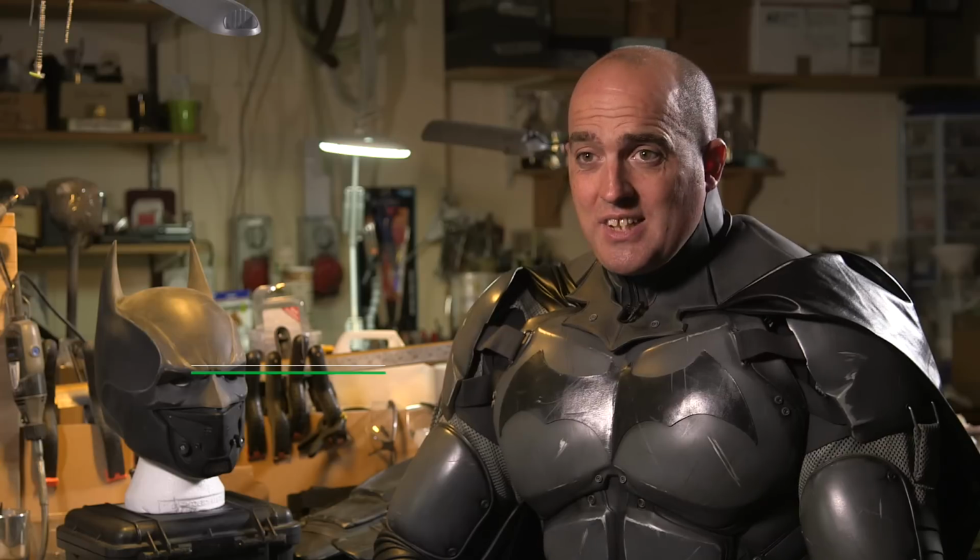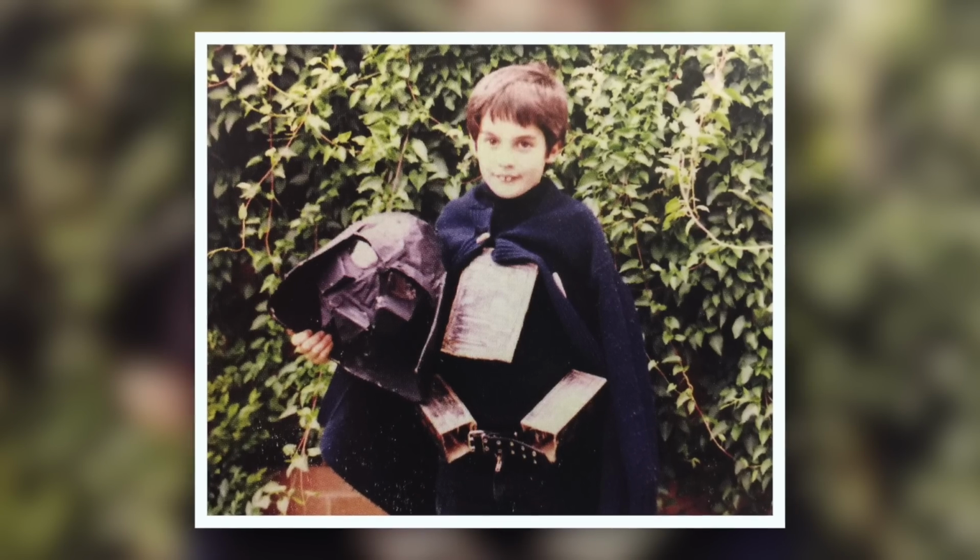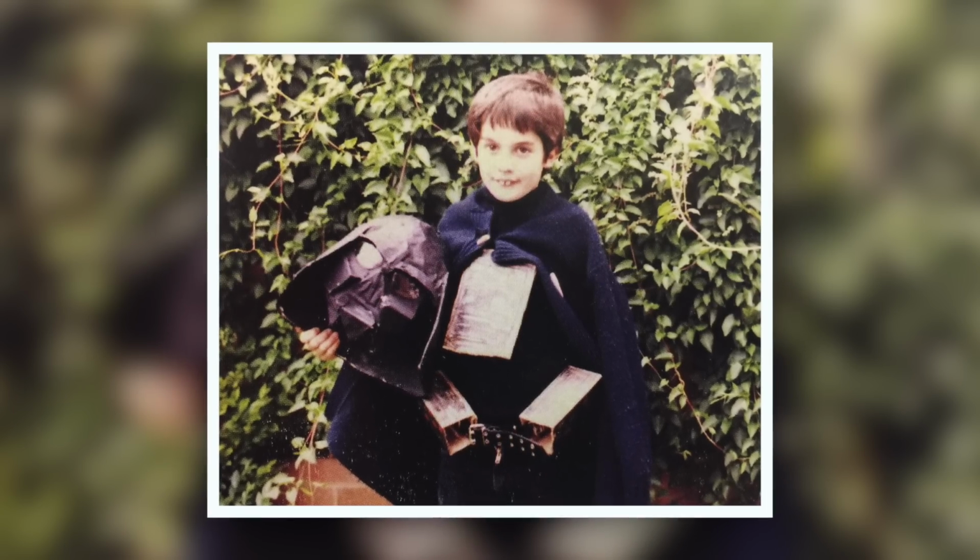Well, when I was about 7 years old, I made my very first cosplay costume, a little Darth Vader costume out of a balloon and paper mache. Basically, it went on from there. I remember seeing Star Wars for the first time, and I was really into comics and Batman and Marvel.